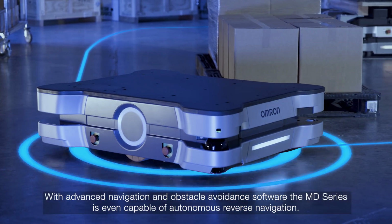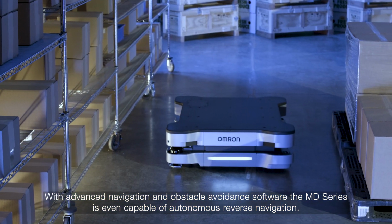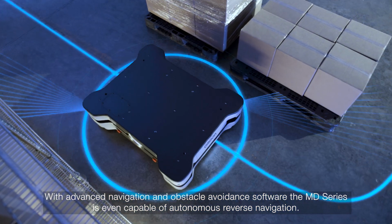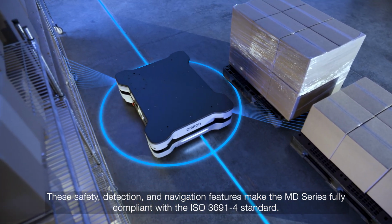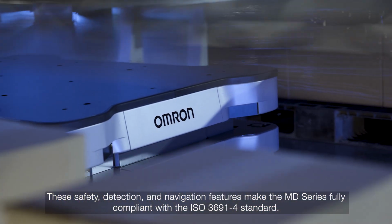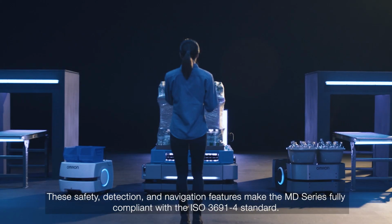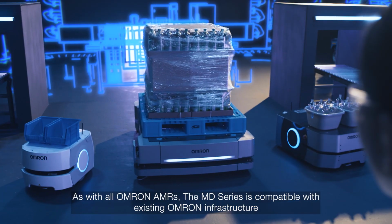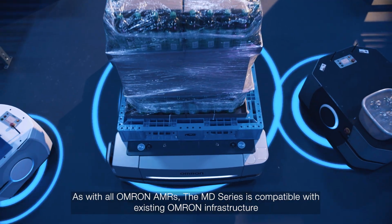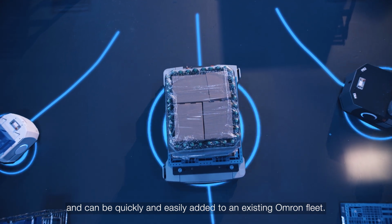With advanced navigation and obstacle avoidance software, the MD series is even capable of autonomous reverse navigation. These safety, detection, and navigation features make the MD series fully compliant with the ISO 3691-4 standard. As with all OMRON AMRs, the MD series is compatible with existing OMRON infrastructure and can be quickly and easily added to an existing OMRON fleet.